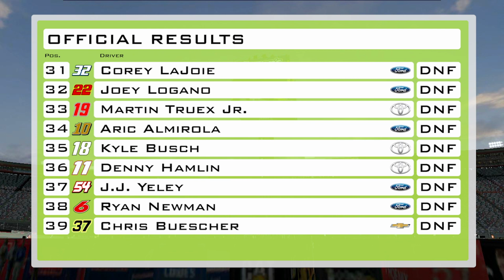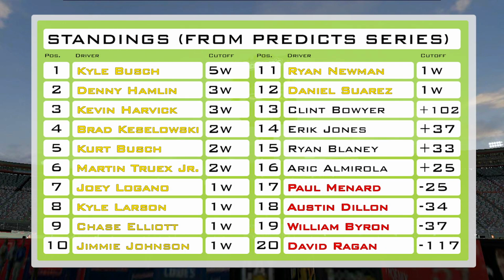You can see here's the final 9 positions and a terrible day for Toyota. Erik Jones and DiBenedetto obviously came home with top 10s, but those big 3 guys in that camp all crashed out.